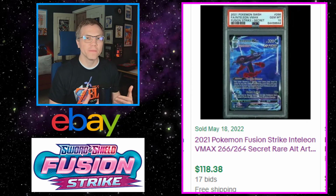Now, I did play Pokemon Sword and Shield. I believe I did Pokemon Sword, and I chose the Inteleon starter Pokemon. So, you know, I could see how someone could be interested in this card. Now, I'm more of a vintage collector, so I don't know that I'm going to go out and spend $100 today on this card in PSA 10 form.